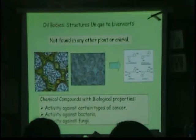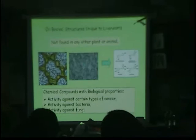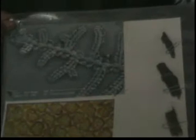One structure that is unique to liverworts and not found in any other plant group or animal group is called oil bodies. Inside the cell you have these little organelles, these little structures called oil bodies. And they're really interesting because they have activity against certain types of cancer cells, bacteria, and fungi, and so on. So even though these plants are really tiny, they have some really interesting properties.